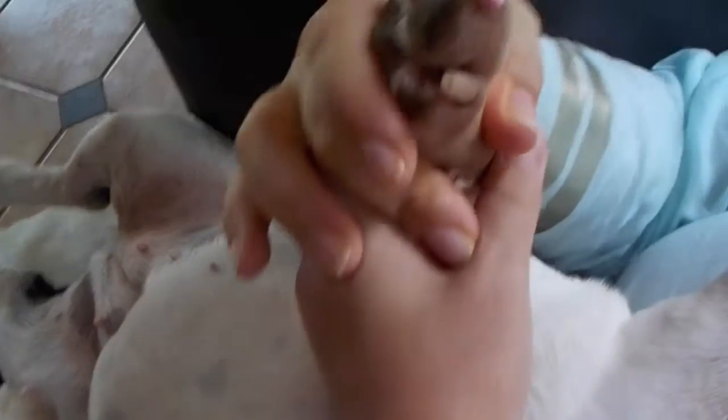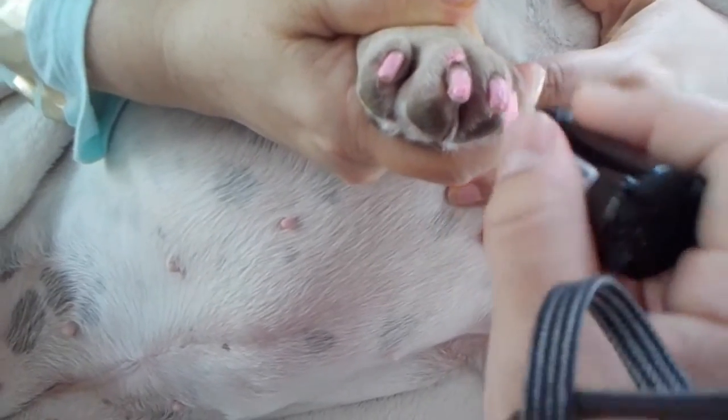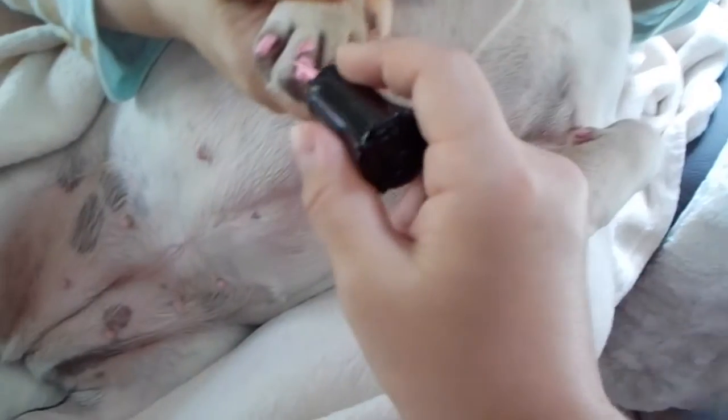Come on, Petunia, it's okay, it's okay. She's going crazy. I've got her paw. You know, I got her belly. Uh-oh. Hold her. Petunia just attacked my finger.